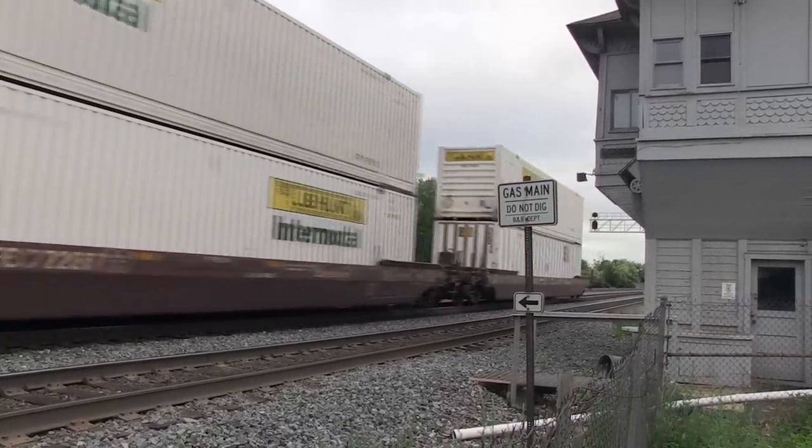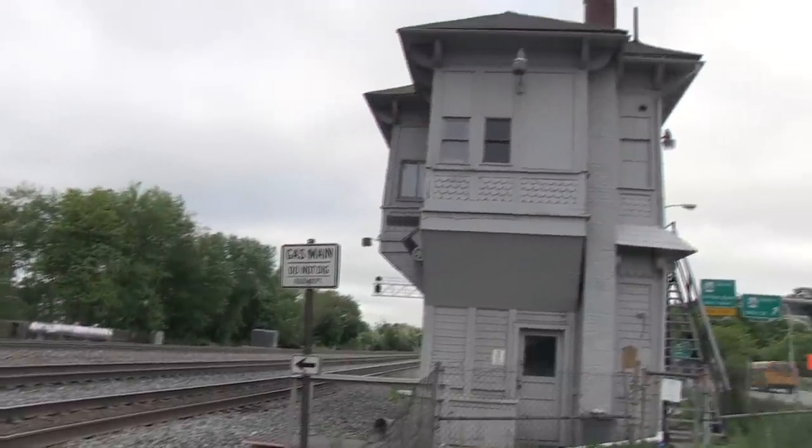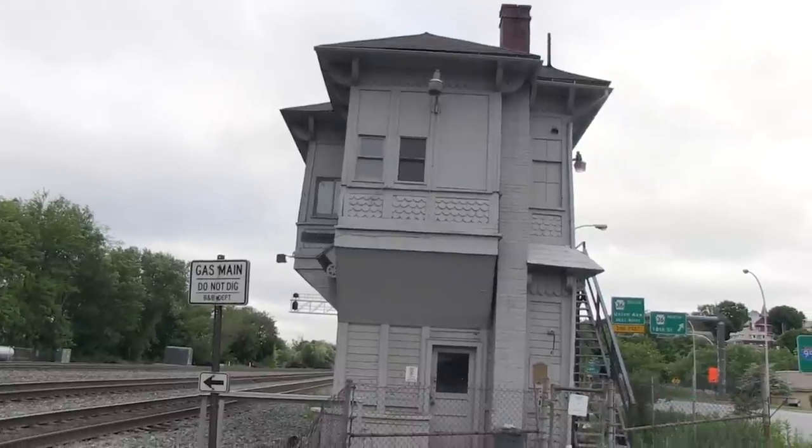Alto Tower served on the Pensy for 97 years, taken out of service on June 16, 2012. It was NS's last Pennsylvania switch tower.